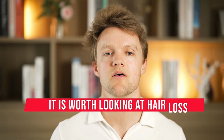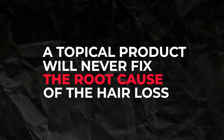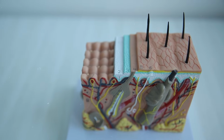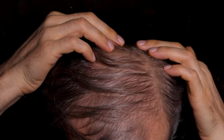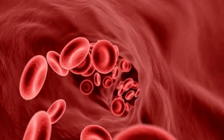I also think it's worth looking at hair loss from a high-level perspective. A topical product like magnetized water could never fix the real root cause of hair loss. It's simply a band-aid solution. The real cause of male hair loss is compression of the dermal layer caused by chronic tension in the scalp, which leads to thinning and hardening of the scalp, which then in turn leads to reduction of blood supply and growth space to the hair follicle bulb. And that results in hair follicle miniaturization, which is a hallmark of male pattern baldness.